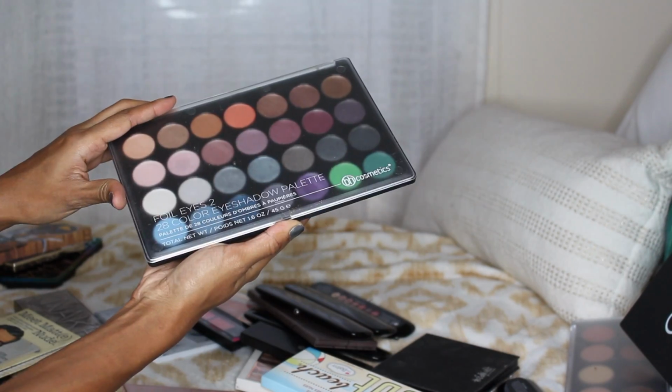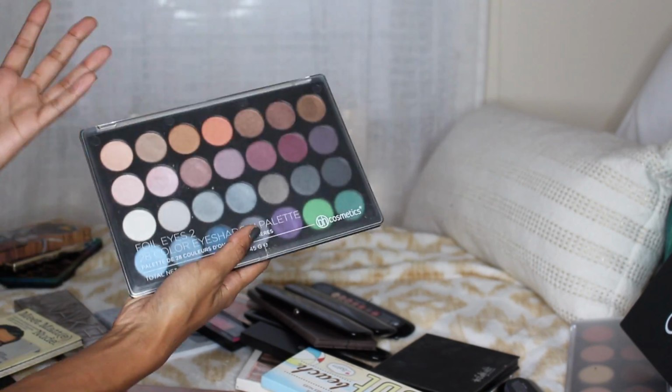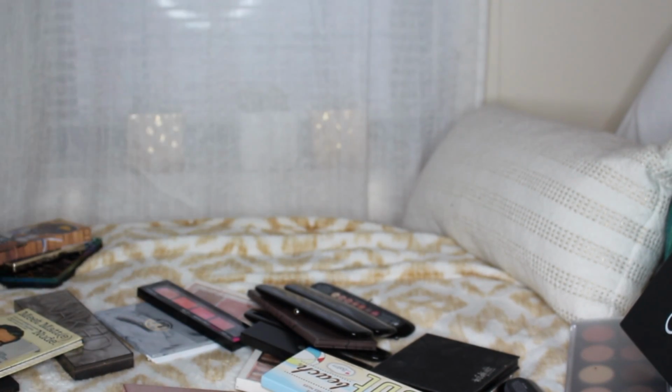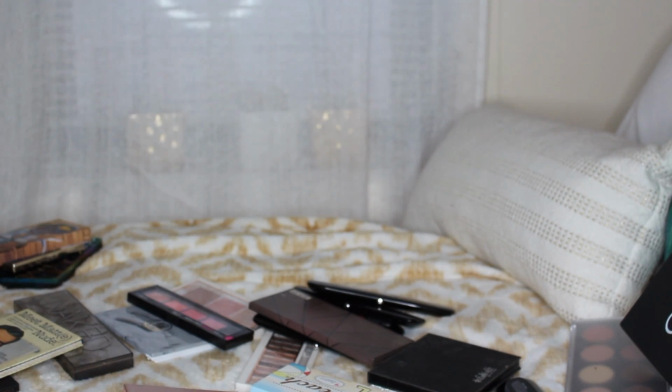friends and family. Another BH Cosmetics one. This one is all foil eyeshadows, super pigmented. I really like it, but don't use it that much. Elf Cosmetics palette, another great one from the drugstore. Adding it to that pile.